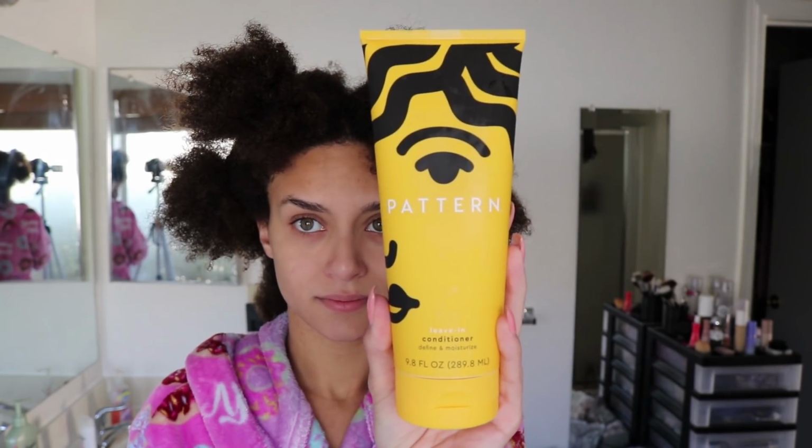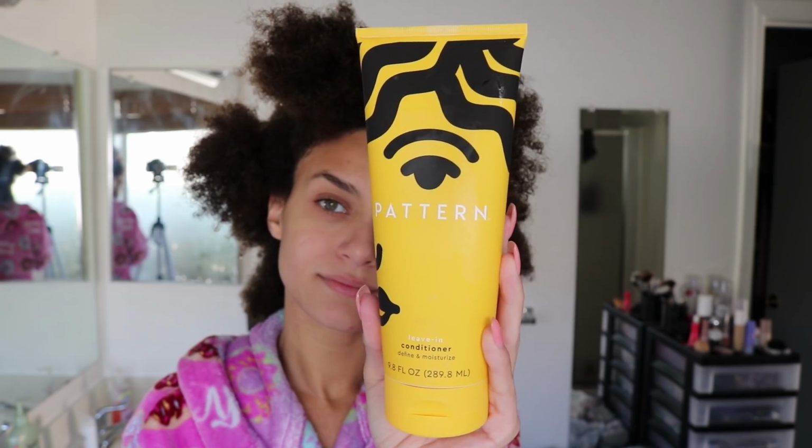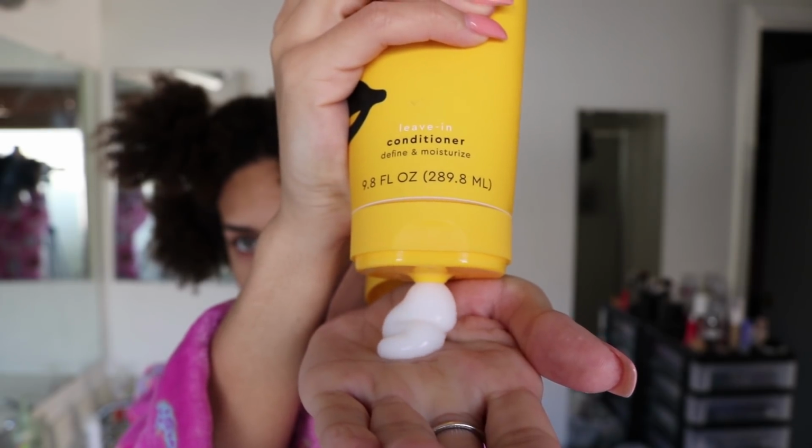The Pattern Beauty leave-in conditioner to define and moisturize. Mixed with a little bit of magic, our leave-in conditioner seals curls with a lasting moisture lotion, packed with nutritious oils to combat dryness, while also providing a soft hold for curl pattern definition. Hair is left hydrated and ready to face the world.